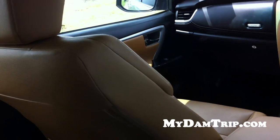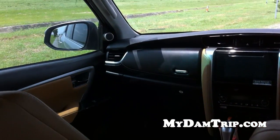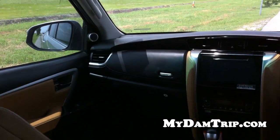It was hard to find information on the Toyota Fortuner online or anything that gave anything in depth. So I wanted to give you a little look at that.